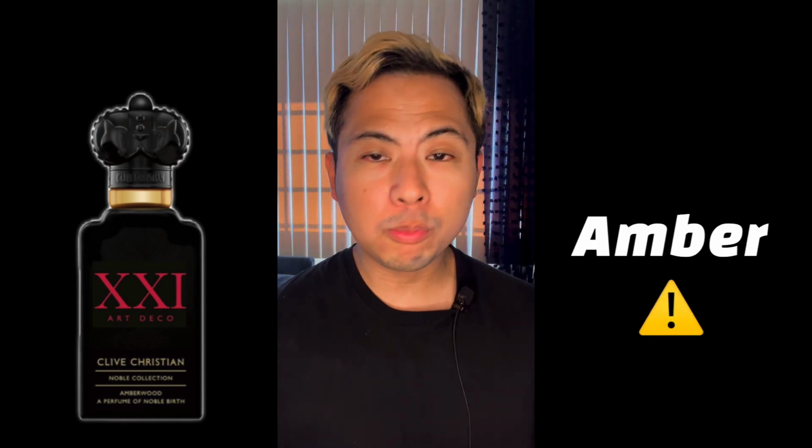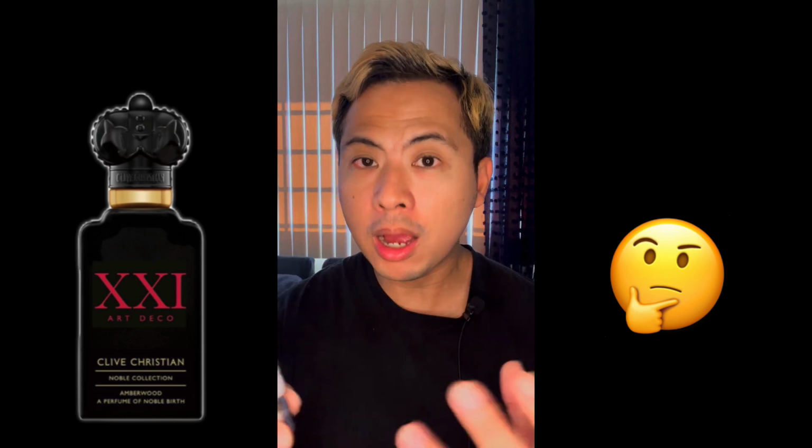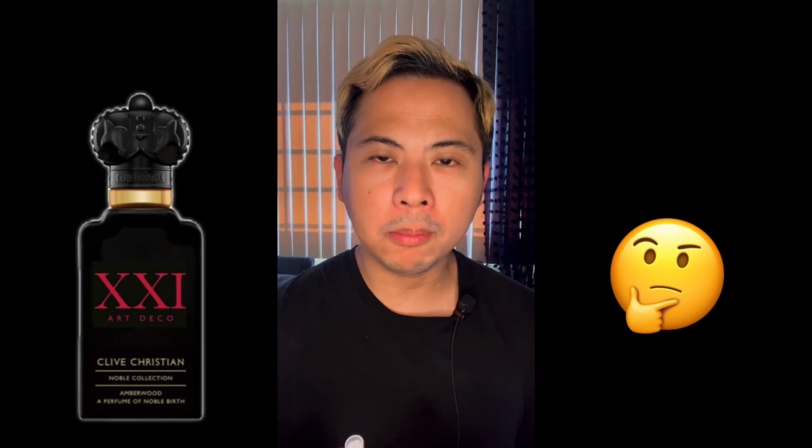This fragrance obviously is one of those fragrances where they're pretty direct about what they mean here. Obviously, both fragrances have amber as the spotlight note. So one of the big questions most people will have here is, okay, what would I choose? Would it be Amberwood or Blonde Amber if I had a choice? Especially since most of us don't have that kind of budget to buy both. What are the big differences? Because both of them will definitely have amber in them.